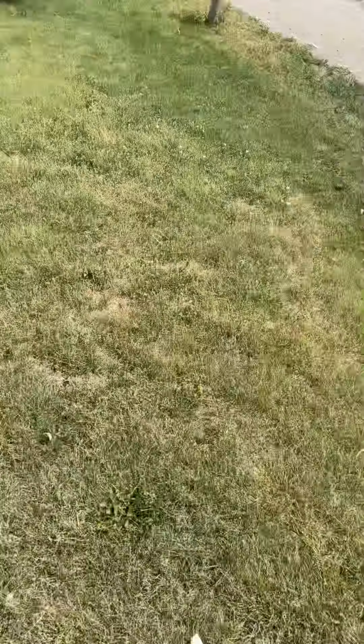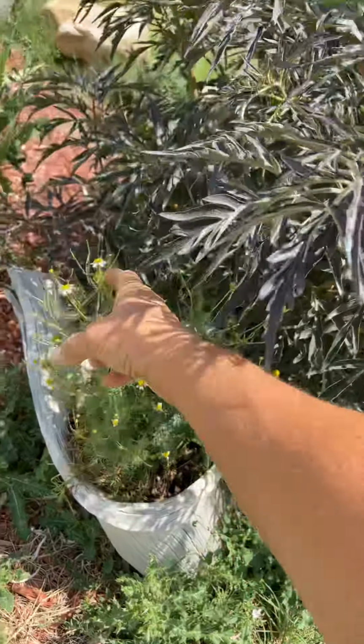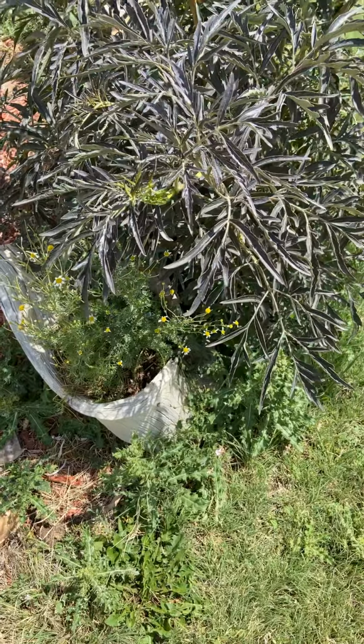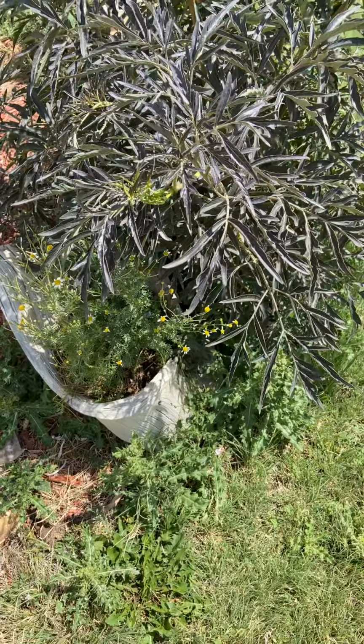I just harvested chamomile this morning. It looks like a few other flowers needed to be picked, but I didn't get them. So I will harvest that again maybe tomorrow. It just keeps putting out, as long as you are picking the chamomile off of it, and then I just dry them and put them in a paper bag and use it for tea.